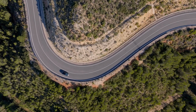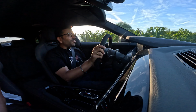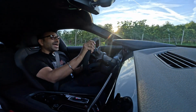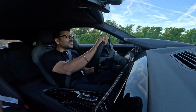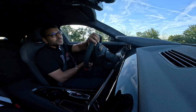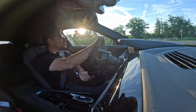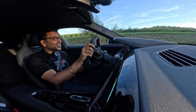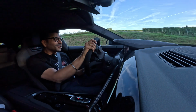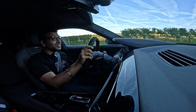The grip is actually phenomenal. In fact, I drove the RS e-tron GT, did an autocross at the BIC, and the speed, the performance, the vicious acceleration, the grip, and the grip that you got while exiting out of corners, man, it was the fastest thing that I have driven around the track. And it's only gotten better with this RS e-tron GT performance version.